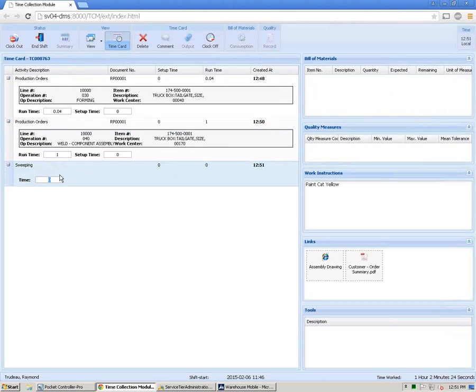Track time against sweeping or first aid or toolbox meetings or any of those sorts of things, we can capture that. And we can also capture time against fixed assets and all those other things.